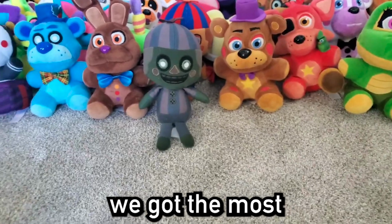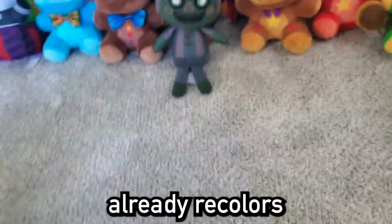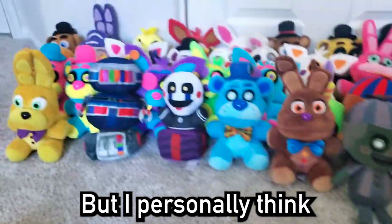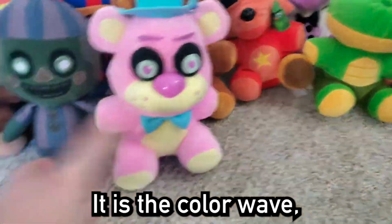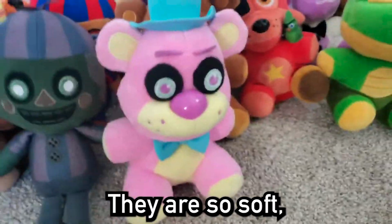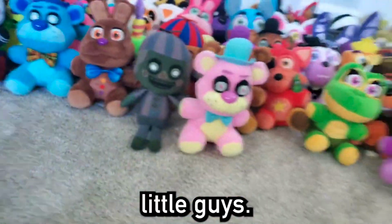Then after that, we got the most unexpected wave, I would say. Literally the Blacklights, which are already recolored again. But I personally think this wave is better than the Blacklights. It is the color wave, the Funko color wave. They are so soft, the softest Funko plushies ever made. You can see how soft they look. They're soft little guys. I love them.